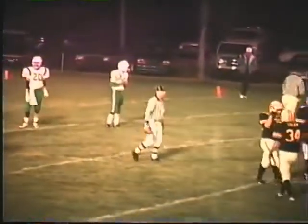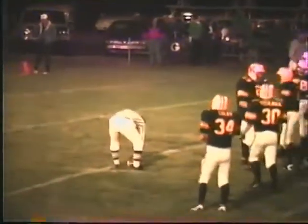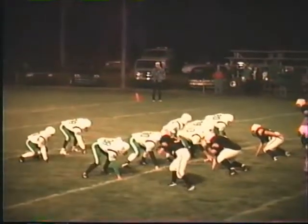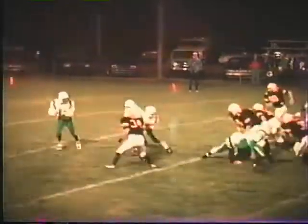What's the verdict? Flag on the Goldbugs. One small offside. Hit somebody. Anybody on the other side? I was going to say three. Three. It's five three.